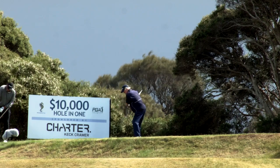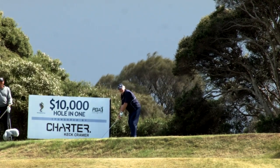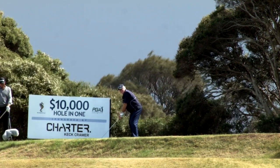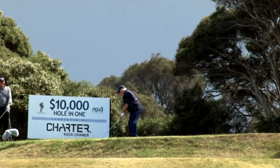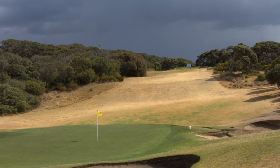I tend to hit those trees over there. Believe you me, that's a tough shot out of there. Especially when you've got a northerly, it pushes it that way. The $10,000 hasn't come close to going off. Oh, there's that bucket of golf balls he's talking about.